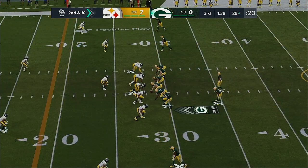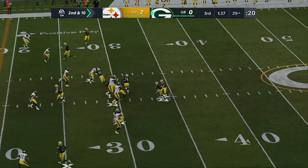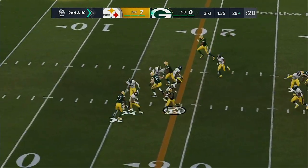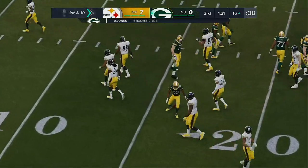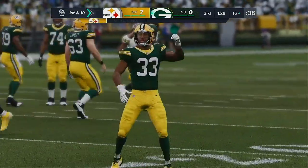Green Bay, Wisconsin is the spot. Third quarter inside Lambeau. Glad you're with us. Second and 10. They go back to the ground with Jones. And inside the 20 before he's brought down. 12 yards there and a first down.